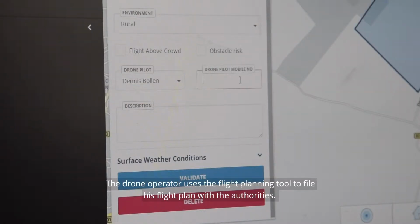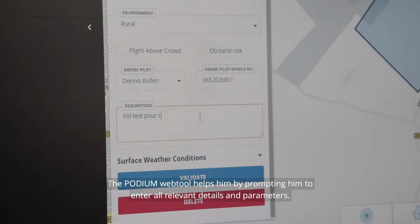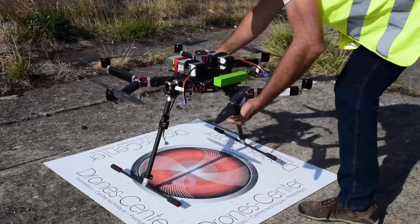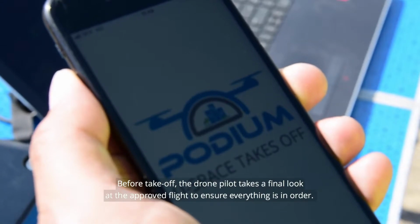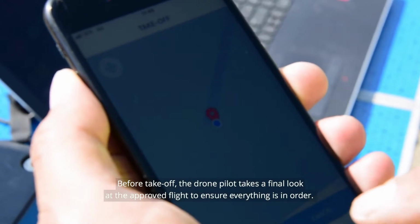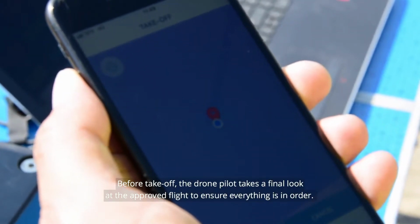The drone operator uses the flight planning tool to file his flight plan with the authorities. The PODIUM web tool helps him by prompting him to enter all relevant details and parameters. Before takeoff, the drone pilot takes a final look at the approved flight to ensure everything is in order. The pilot presses takeoff and begins his drone flight.